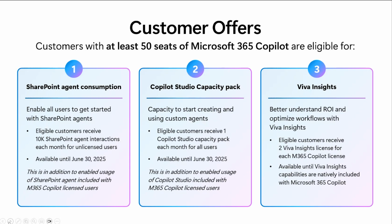You also get an extra Copilot Studio capacity pack, one pack per month for all users. And then you've got Viva Insights as well, where you get 2 licenses per Microsoft 365 Copilot license. So really cool stuff. If you have big customers, they can actually enjoy a couple of these offers together. We're going to see that at the end. If you stick around, you'll see a lot of information I'm going to share with you.